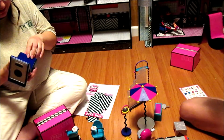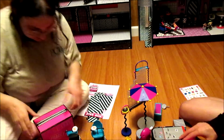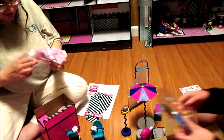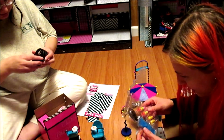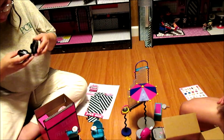Wow, it's pink. That's closer. Oh my god, it's so cute. Okay, what's in this box? You found the box I wanted. Oh, it's got plates. I hate you. And what is this, like a charred what is that?